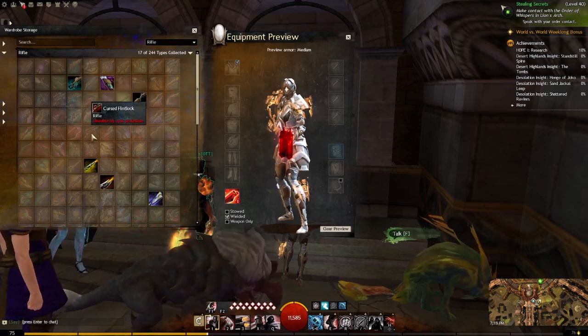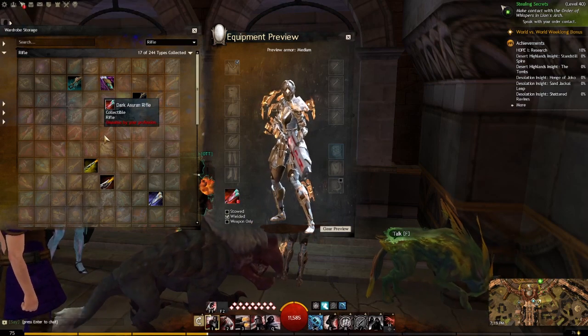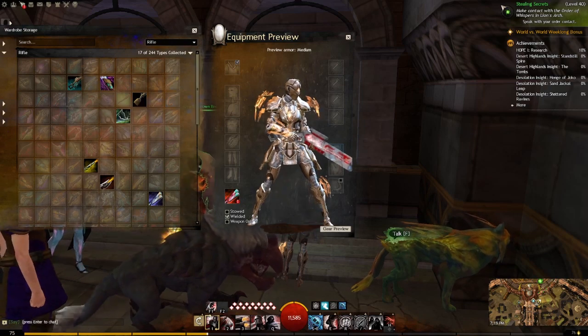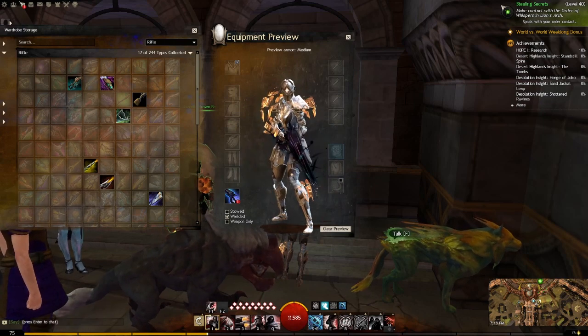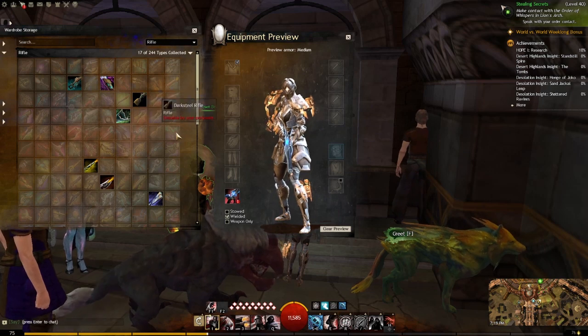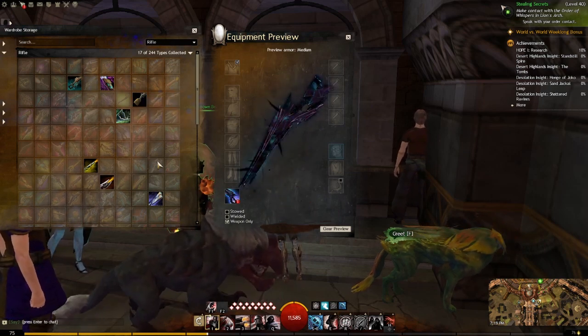Yeah. For us, what? Nope. Dark Asuran. Yeah, I have that. I thought I had that one. Dark Asuran rifle. Oh yeah, that's pretty. Yeah, that's nice. Yeah, I like this one too. Yeah, that's fucked up. That's Final Fantasy for you. Dark Matter rifle. Wait, I always want to see weapon only. Yeah, that's messed up. That's pretty nice.